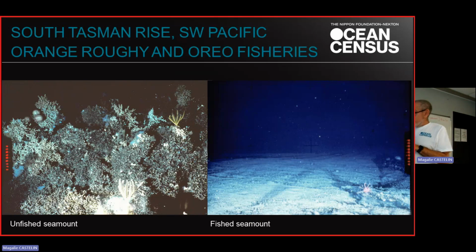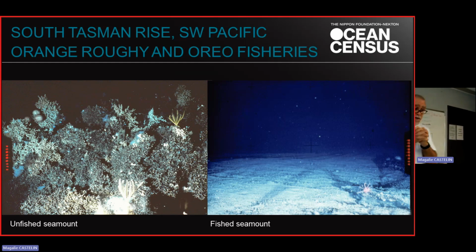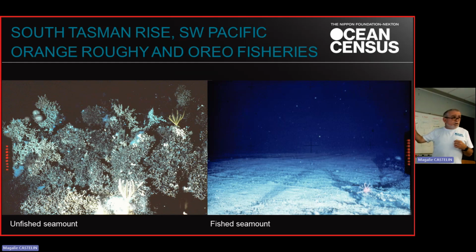Now, it was realised in the early 1990s that this was creating a major conservation issue. These were the first photographs I saw, which woke me up to this, from Tony Koslow working down on seamounts south of Australia, where they were taking photographs of seamounts which had been fished for orange roughy and oreo, and seamounts which had not been fished. So you see here a typical picture from an unfished seamount, whereas this is a fished seamount, and you can see that the coral framework has just been pretty much obliterated. Indeed, in the early years of these fisheries, you see a high bycatch of coral coming up in the trawls, and then as the fishery progresses, that bycatch disappears because the framework has just been destroyed.